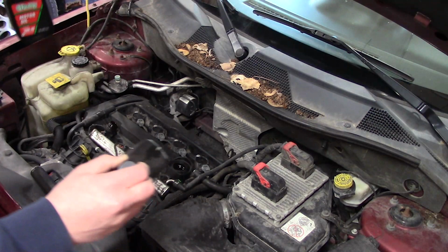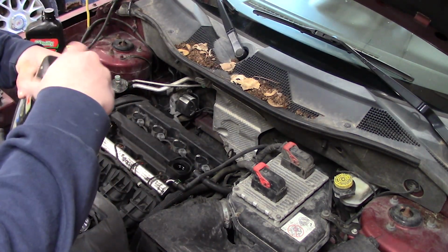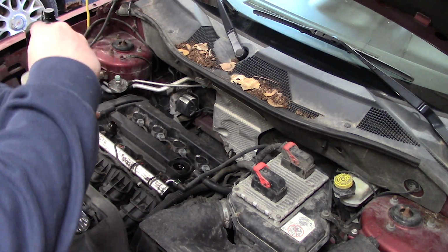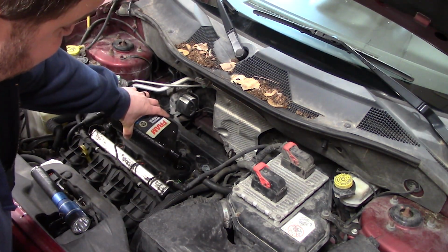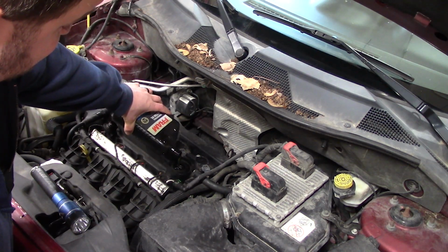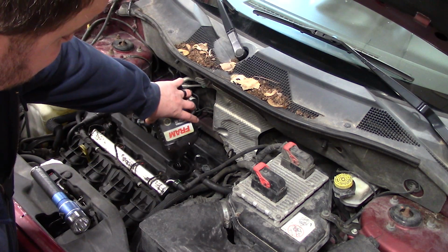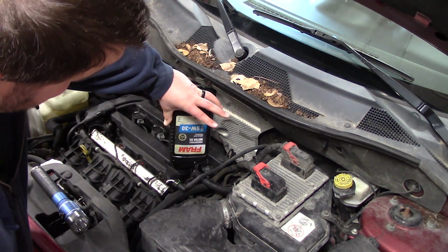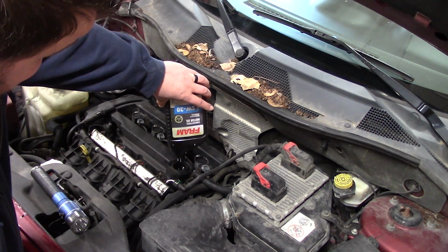Well, I got some random oil here we're going to go ahead and put in there. I'm only going to have it in there for a few days before we get it changed. So we got a wee little bit in here. What about that? 5W30 conventional. Okay.